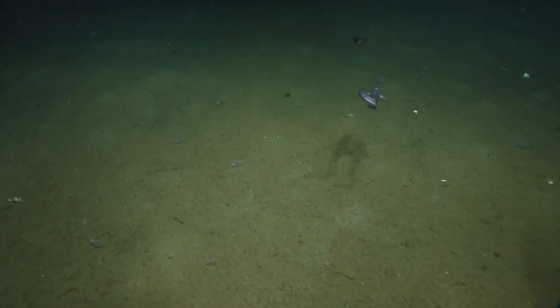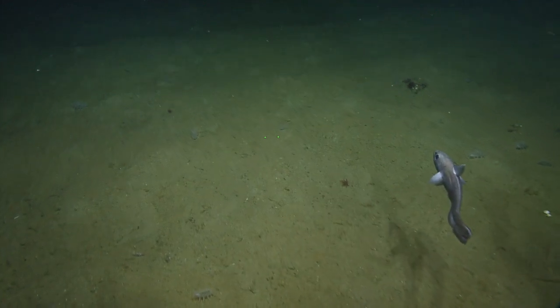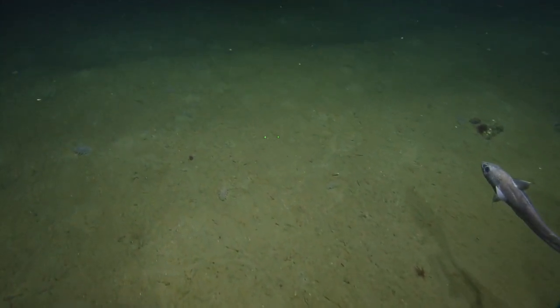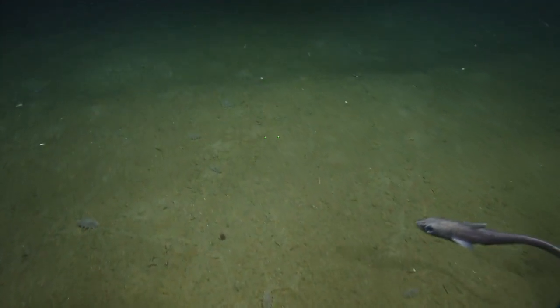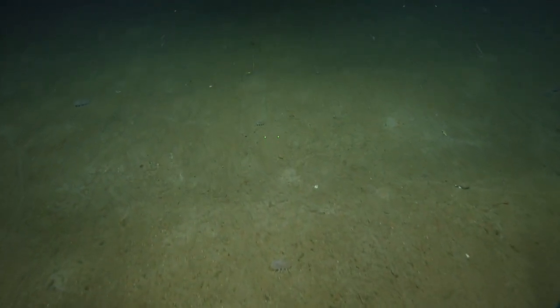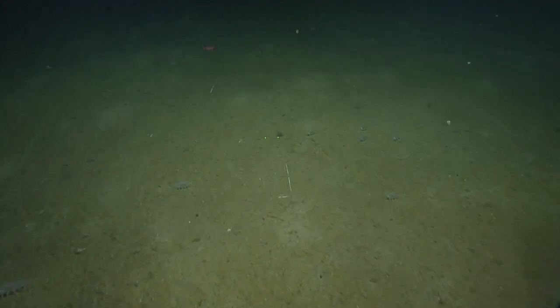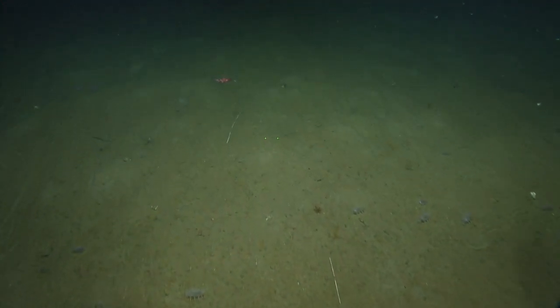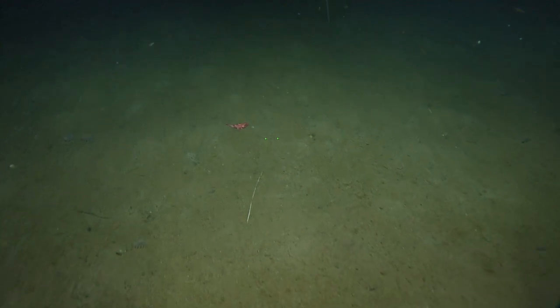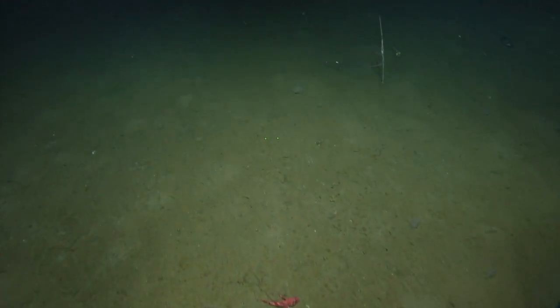On the fancy sonar. The yellow sonar. There you go. Yeah, those are definitely trawl marks. They wouldn't be anything else, I don't think. Wow. So the two doors probably that we just crossed? All right, the ship is coming to a stop. That makes sense.